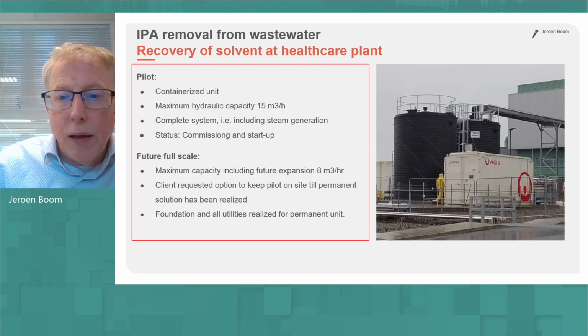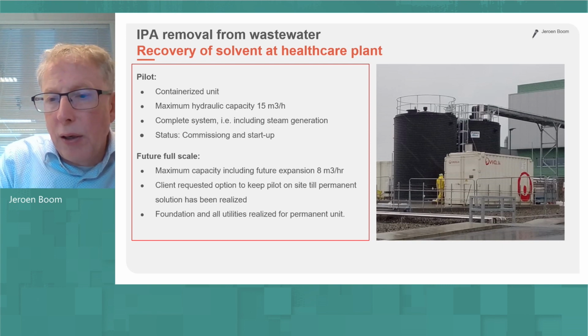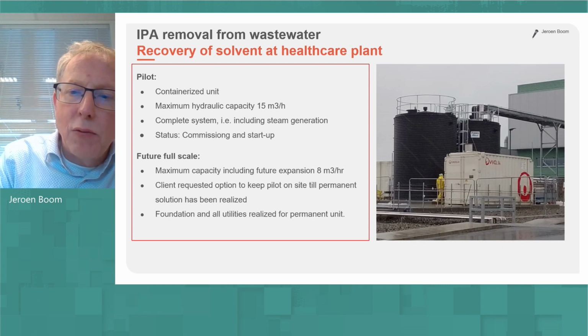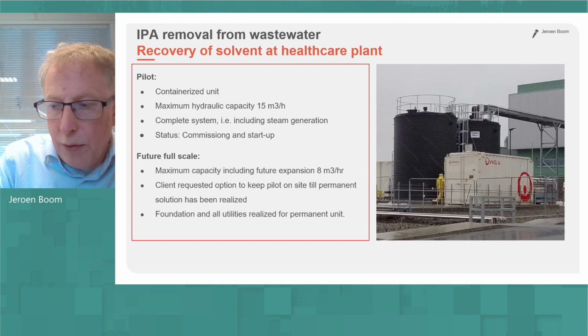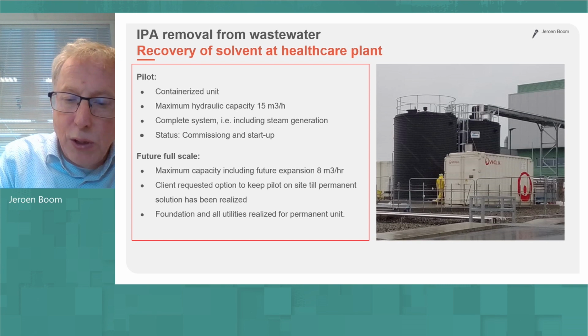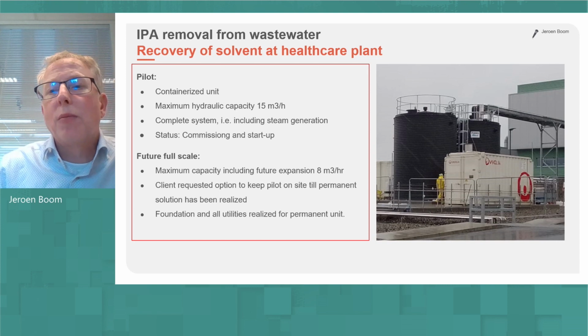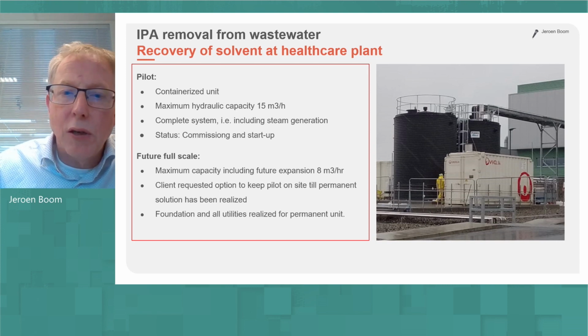And again, the IPA will be concentrated up to a value of a minimum 20%. In this particular case, this stream was previously sent to a third-party treatment company, and that allows significant cost reduction if we can reduce this amount of wastewater to be sent externally. But also the logistics of trucking away these amounts of wastewater is, of course, significant.